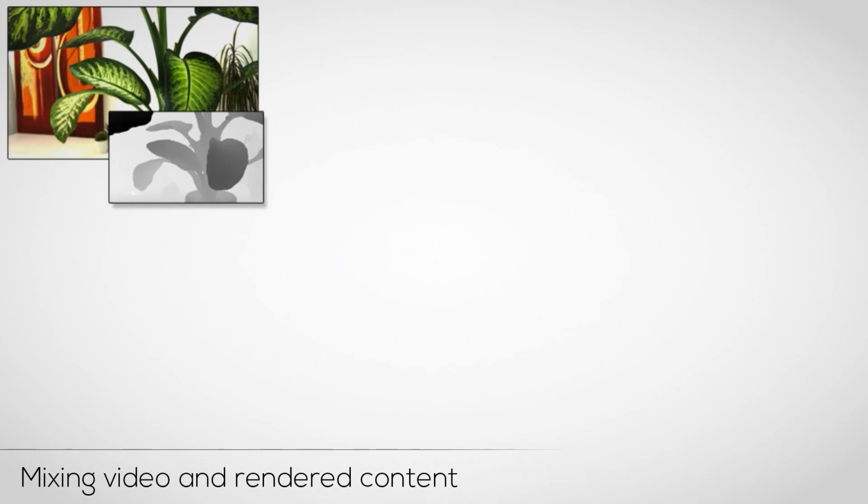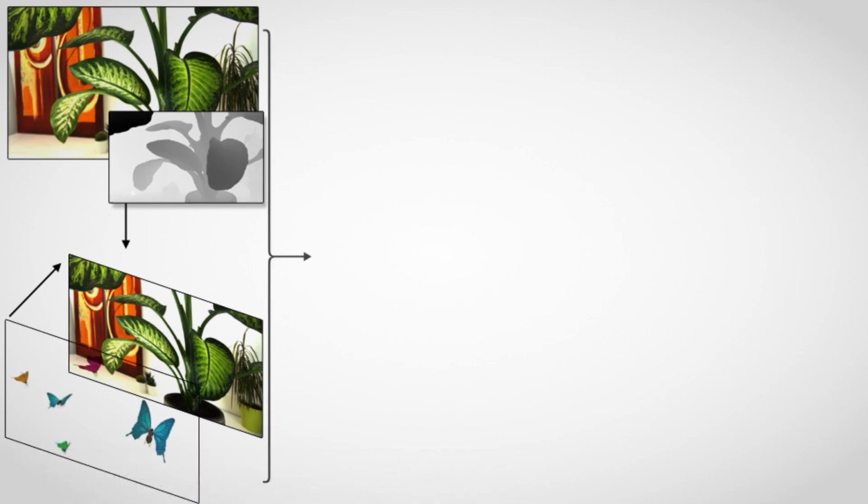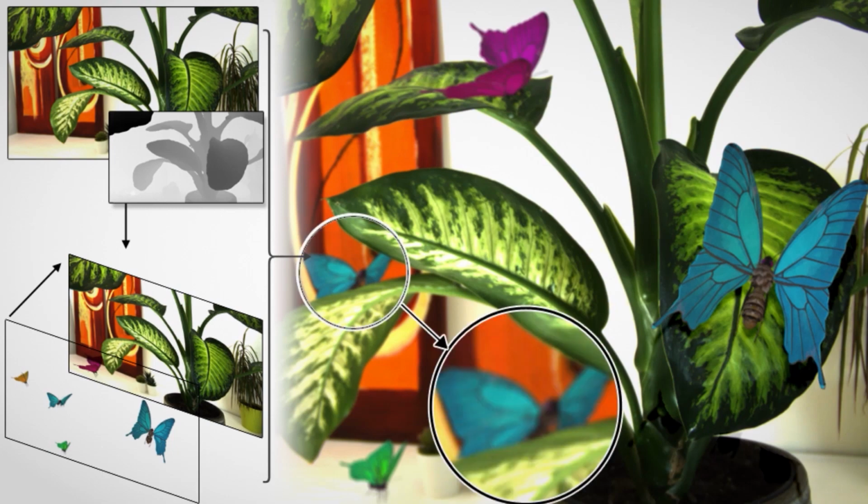We combine the rendered with a captured focal stack image by augmenting the captured image with the rendering. If scene depth is available, we resolve occlusions using depth sorting, thus augmenting rendered pixels only where they occlude captured pixels.